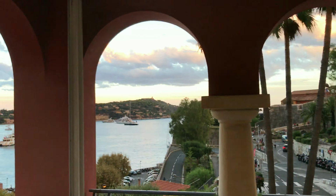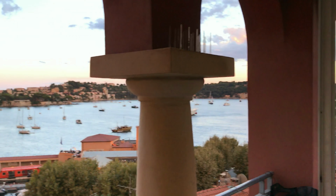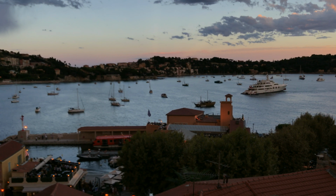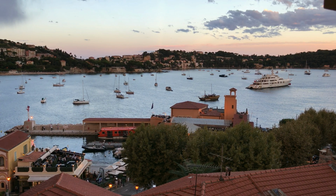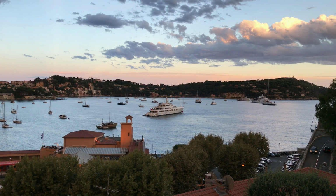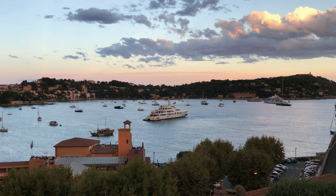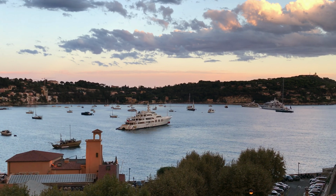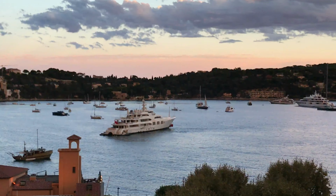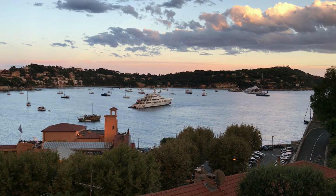Beautiful harbour today. Friday, it's the weekend. The weekend's coming here in Villefranche. Look at all those mega yachts in the harbour today in Villefranche, somewhere close to Monaco. And there's a little black, to the left hand side, a little black stealth looking boat, which is really cool too.